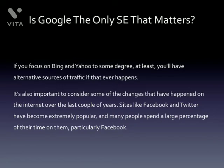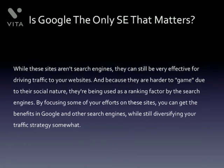It's also important to consider some of the changes that have happened on the internet over the last couple of years. Sites like Facebook and Twitter have become extremely popular, and many people spend a large percentage of their time on them, particularly on Facebook. While these sites aren't search engines, they can still be very effective for driving traffic to your websites. And because they're harder to game due to their social nature, they're being used as a ranking factor by the search engines. By focusing some of your efforts on these sites, you can get the benefits in Google and other search engines while still diversifying your traffic strategy somewhat.